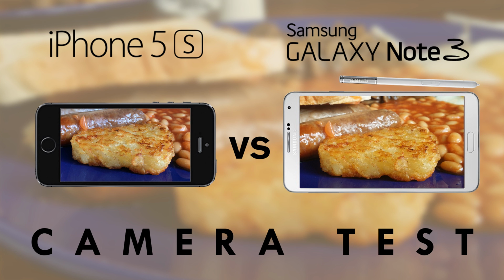Video, I would give it to the Note 3 because of the high resolution. You've got 4K video. Now, although you may not be using 4K for your video, if you do record in 4K, you can always crop in later on, so you've got lots more variety there, which is quite nice. But even the front-facing camera on the Note 3, because of that higher 1080p resolution, I did think that it performed better.